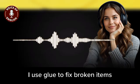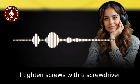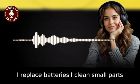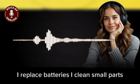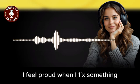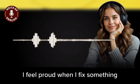Sometimes I fix things at home. I use glue to fix broken items. I tighten screws with a screwdriver. I replace batteries. I clean small parts. I test if the item works again. I feel proud when I fix something.